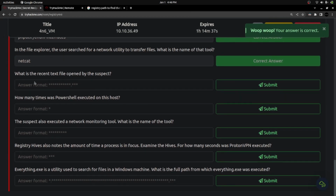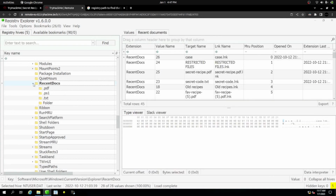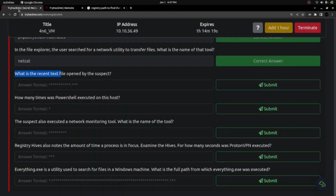Yeah, that is all right. Perfect. Now let's move to the next question. What is the recent text file opened by the suspect? Okay, we've already come across that. Recent docs, the text file we need to look at. The recent text file opened by the suspect. The only text file opened by the suspect, and the name is secretcode.txt. And yeah, that's the right answer.